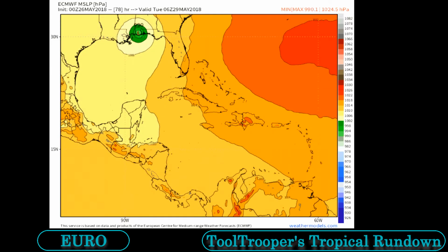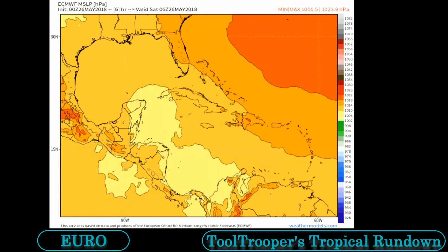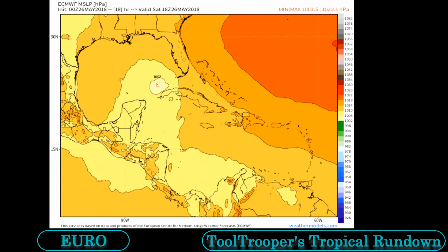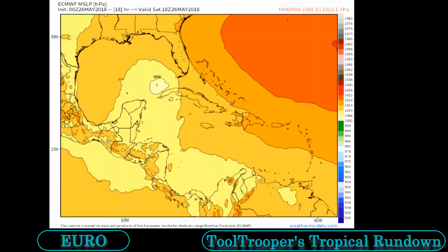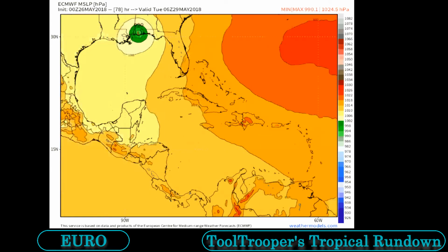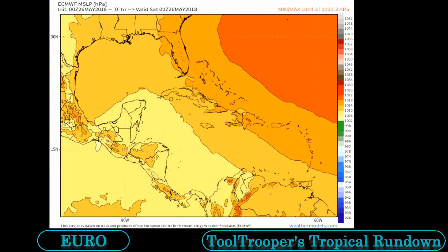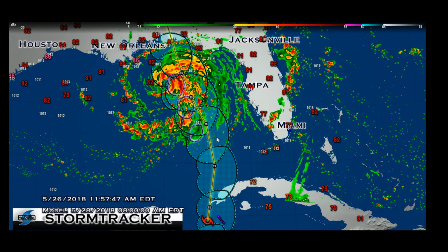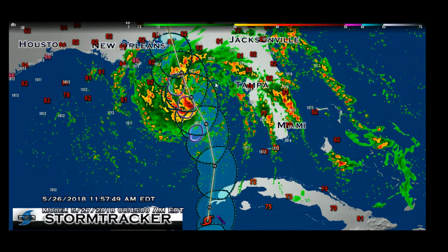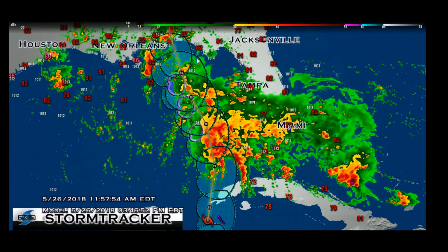Here's the Euro from the midnight run last night, and it's pretty much following as well. That little stagger it does is actually interesting because I've been watching this in another model that's kind of a cool model. Let me see if I can pull this up real quickly. See if you guys can see it. Here we go. This shows the convection all during as it's moving upwards, and if you see right here at the delay, that's where they're talking about perhaps it's strengthening.